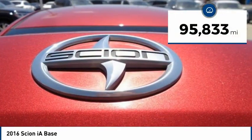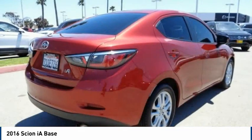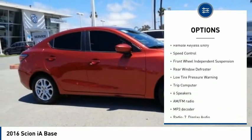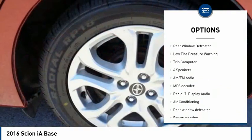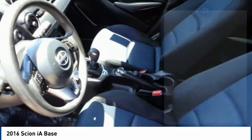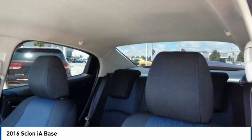This vehicle has less than 100,000 miles. Here are some of this vehicle's great options: electronic stability control, alloy wheels, brake assist, traction control, remote keyless entry, speed control, front wheel independent suspension, rear window defroster, low tire pressure warning, trip computer.